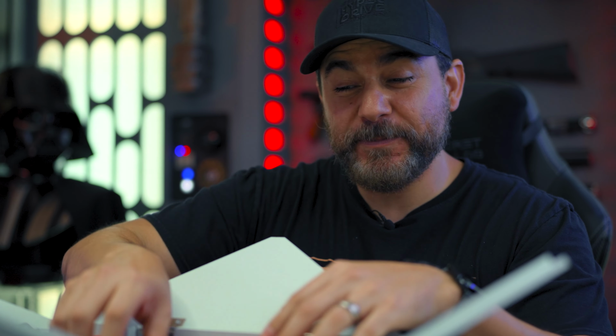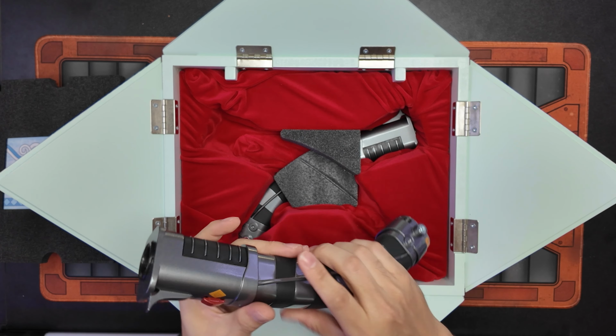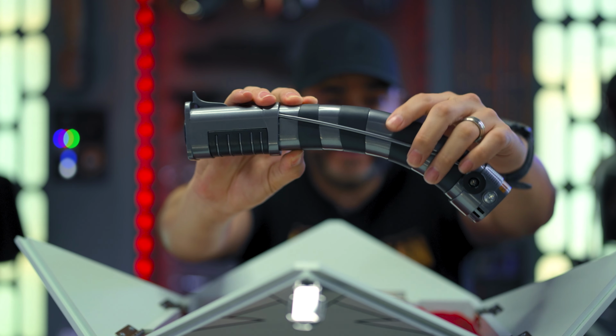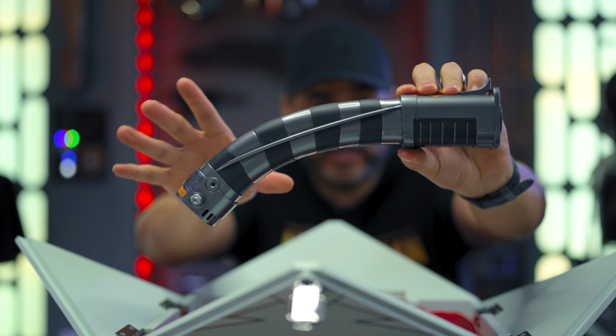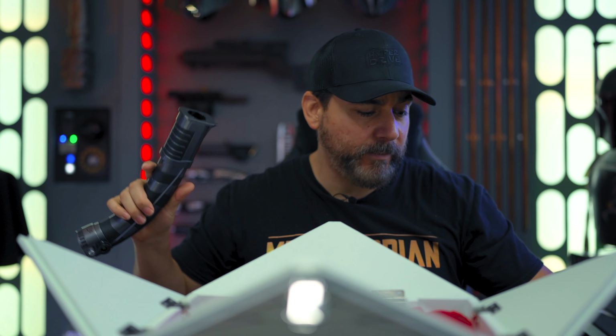Now, if you're hoping for something special with these lightsabers, you're probably going to be sadly disappointed. These are identical lightsabers to the ones that were first released at Galaxy's Edge, so there's absolutely nothing different about them. They're bulky, they're heavy lightsabers, and the features that come with them aren't the best either.